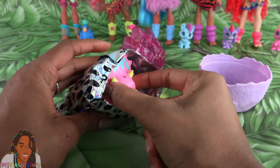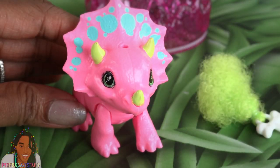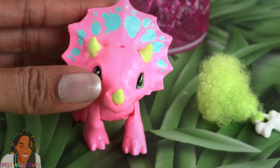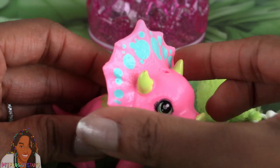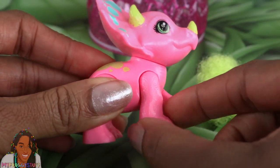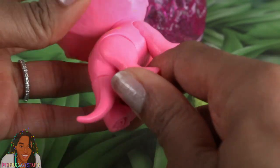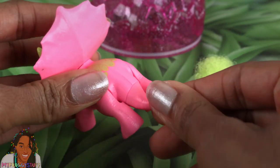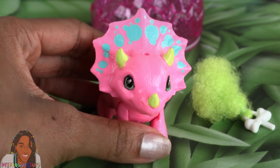Yep. It totally is! It looks like a pink little triceratops with blue spots and bright yellow horns, and there is some articulation here. The head can move, all the legs. Wait, can that one move? Yep, all the legs can move, and the tail can move. Huh, I like that it's articulated.